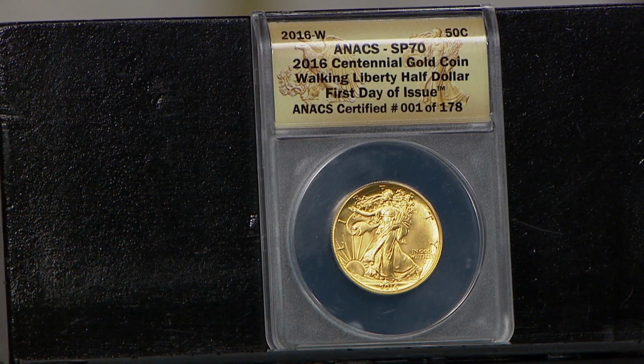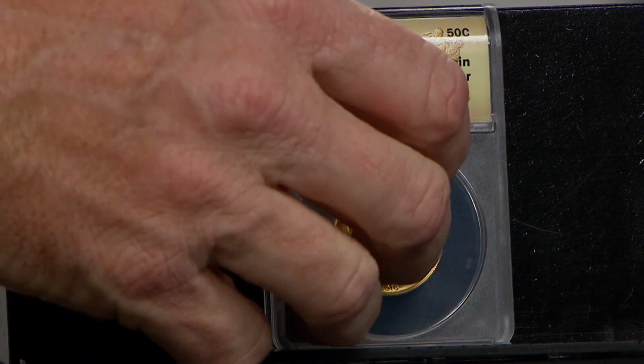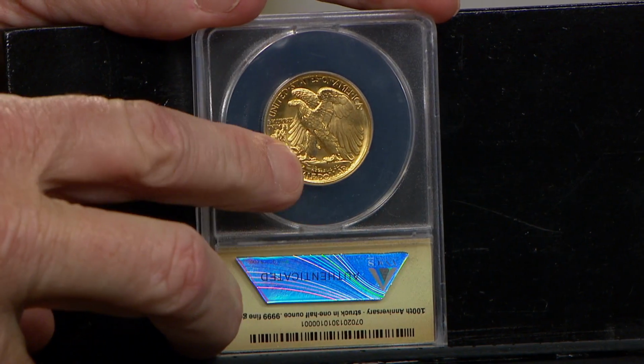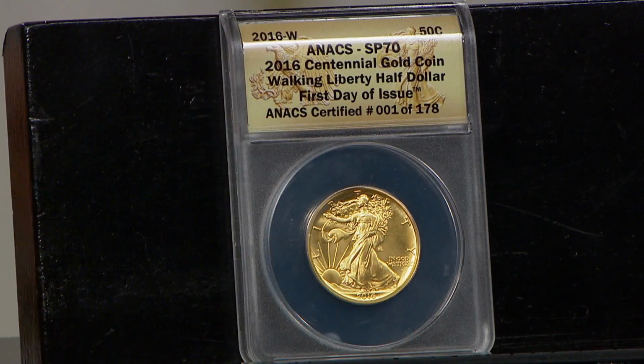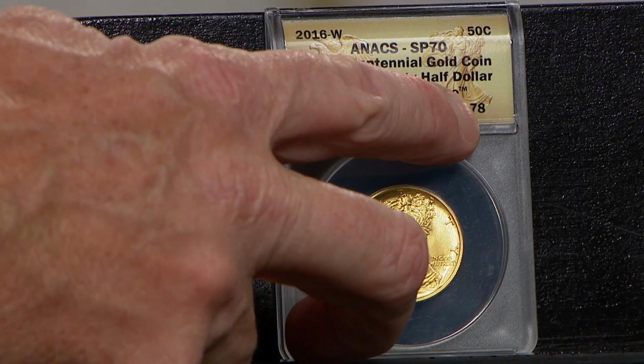But let's now talk about this, the only gold coin we've seen so far. I want to talk about this coin for just a sec. We don't have a lot of time here. This coin is historic. I'm only going to do 3 or 4 minutes. It's a solid gold United States Walking Liberty $50. They released this at the end of 2016. I have 32 left in the edition.